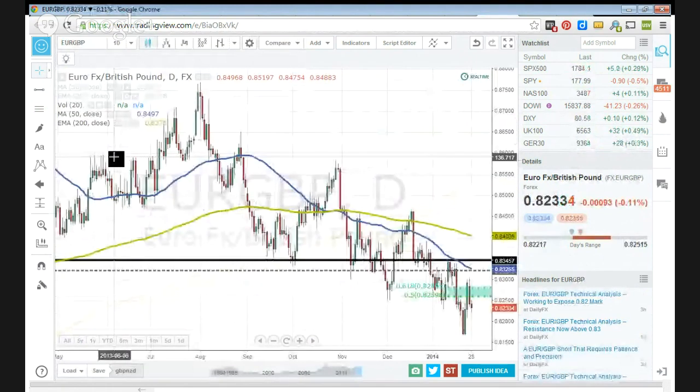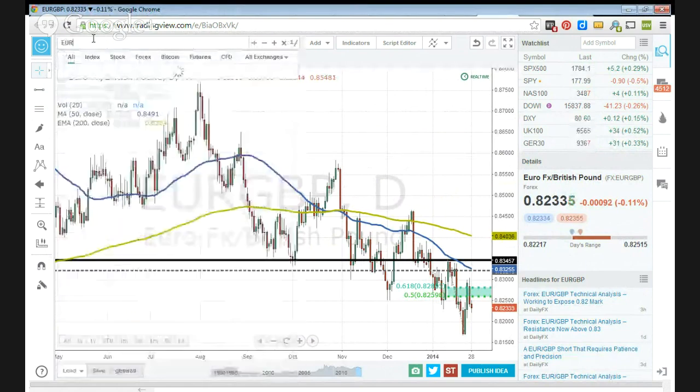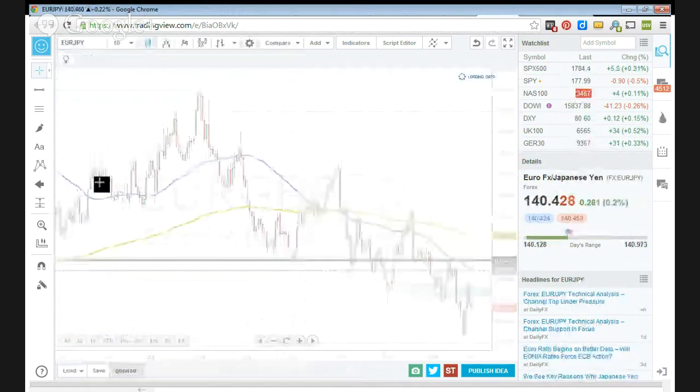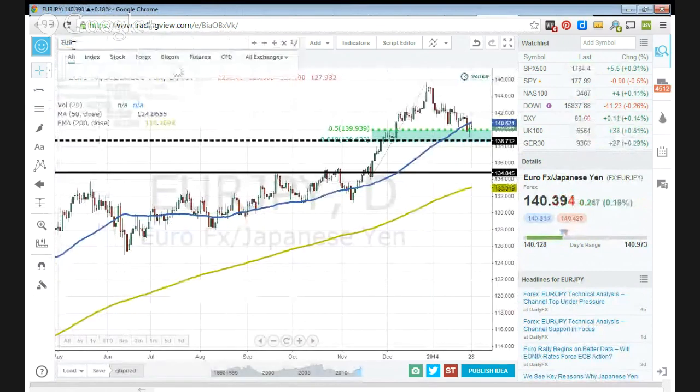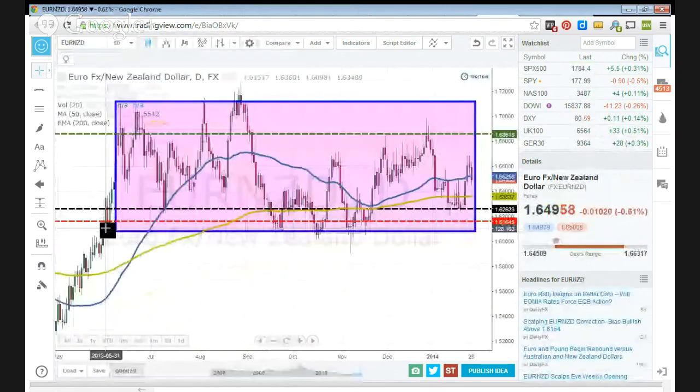Euro pound. Yeah, okay, still has to reach at least that dotted gray line, probably the solid black line. Big down day, so maybe it won't get there, but I'll pass unless it does. That's euro pound, euro yen. No, we looked at this. What am I doing? Okay, euro kiwi. Yeah, we looked at this also. Did not get filled.